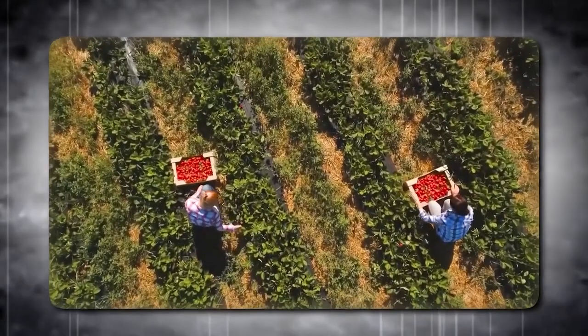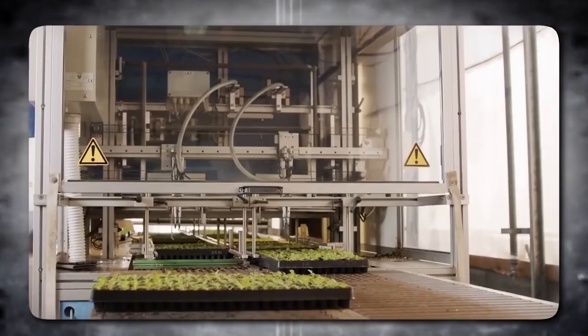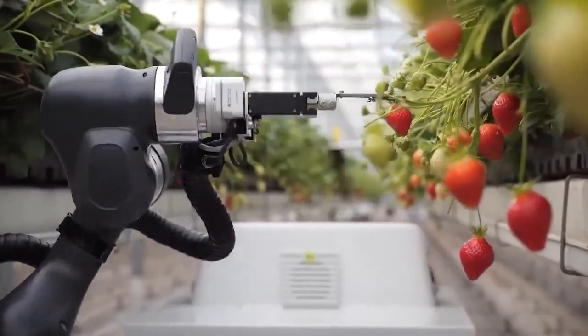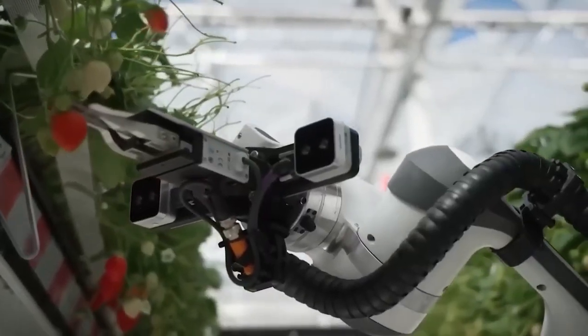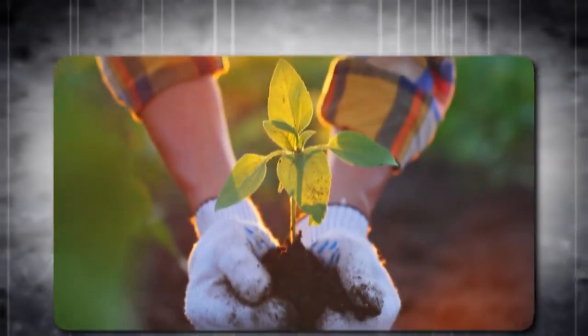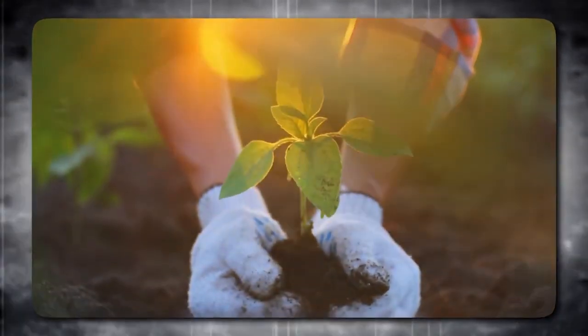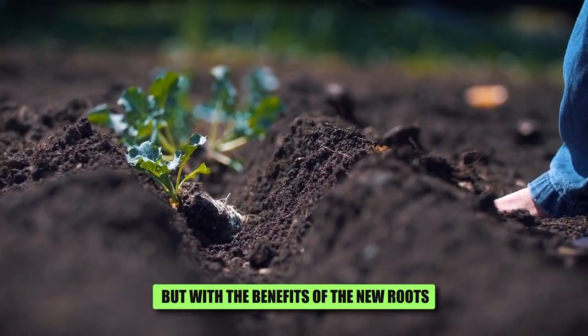But for some special fruits, like certain kinds of citrus, farmers use a different trick called grafting. This is like giving a plant a new superhero power. They take a tiny piece of a really good fruit tree and stick it onto the roots of a different tree. This way, they get all the good stuff from the original tree, like tasty fruit or strong disease resistance, but with the benefits of the new roots.